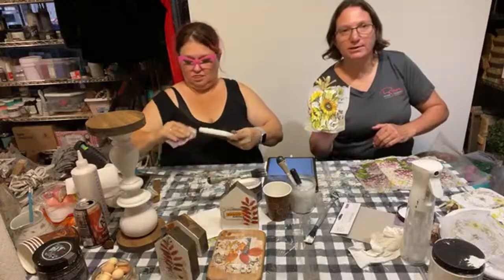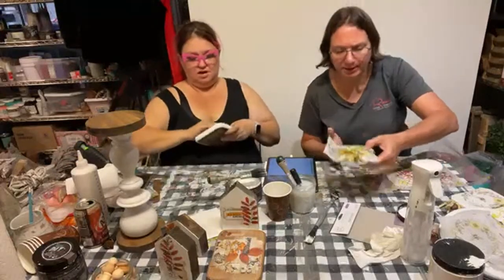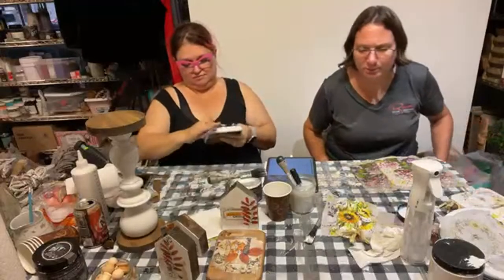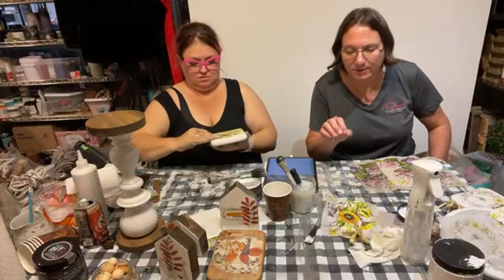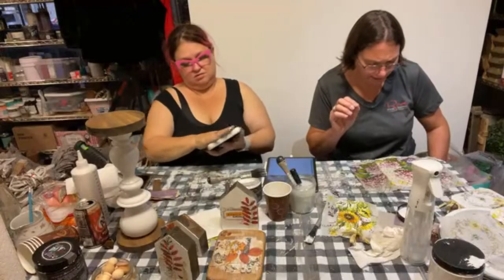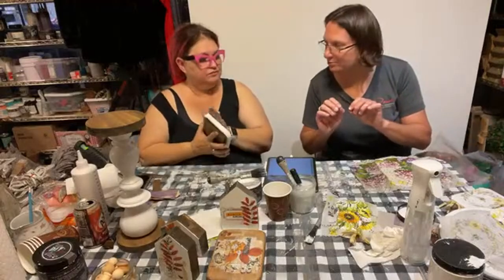This one came out nice. Mine are still damp, because I put a nice good thick coat on the top. I probably want to do another one just to make sure. A lot of times when you decoupage with the tissue paper, you get a lot of wrinkles. I got a nice light amount of wrinkles with this, which I really love.